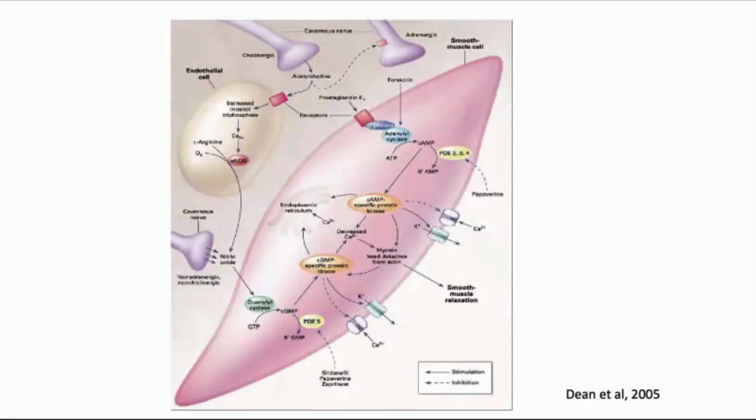Here's a picture of a more detailed, zoomed-in physiology of the process, where nitric oxide comes from the cavernous nerve or from the parasympathetic autonomic nervous system, mediated by acetylcholine, which also acts on the endothelium to enhance secretion of nitric oxide. Nitric oxide will then increase cyclic GMP, which by itself, when binding to its protein, will decrease the intracellular calcium level, and therefore will induce smooth muscle relaxation and more blood accumulation.